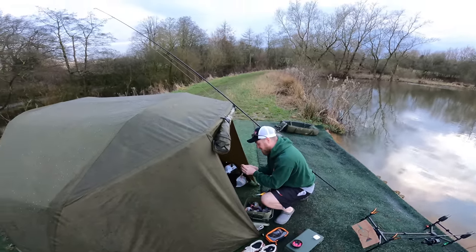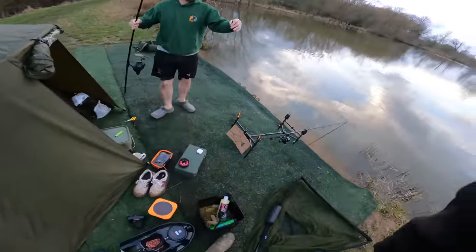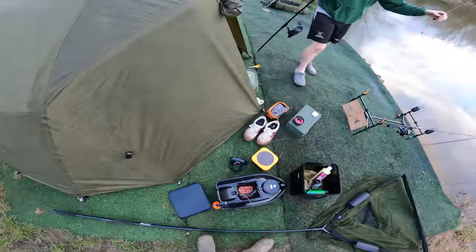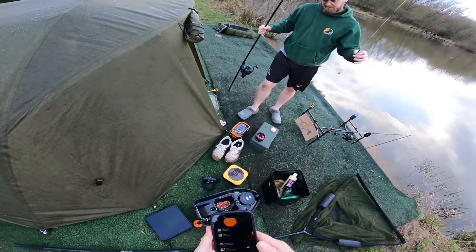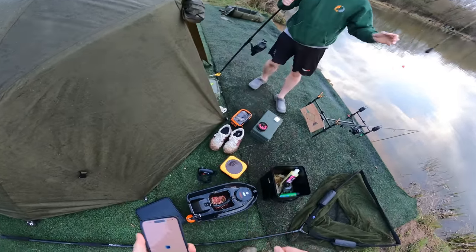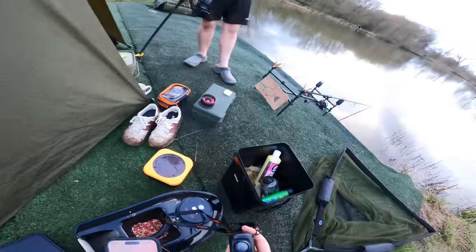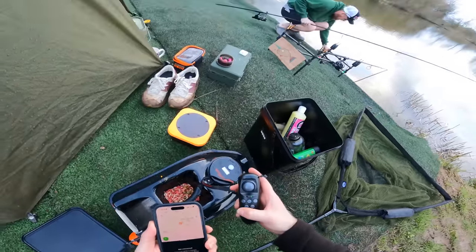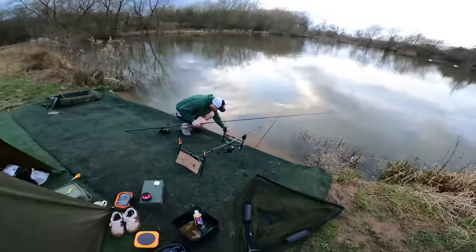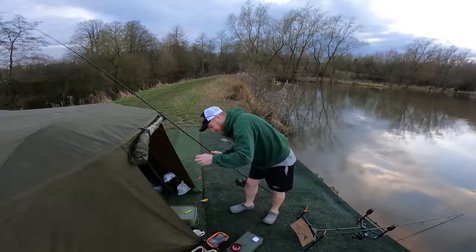He's just got this on a bit of a helicopter rig. £15 mainline, yeah? Right, okay, so I'm going to get the Deeper app up on the phone, and then switch our boat on. Switch the receiver on. Yeah, needs a bit of putty on. It's come off.